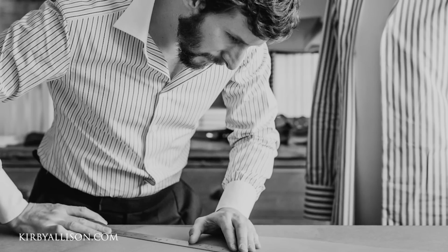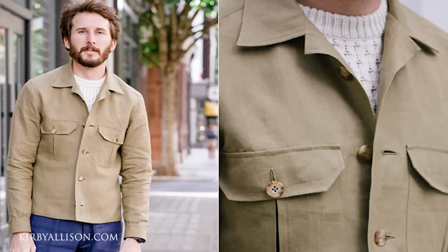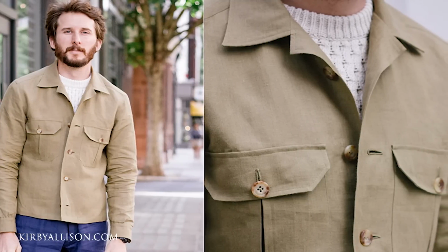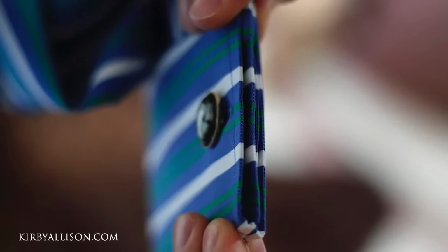Now, handmade buttonholes, of course, come at a cost, and the question is, are they worth it? To get handmade buttonholes on one of Will Whiting's shirts, it's a full 200 extra pounds. Now, that's for his hand finishing package, which includes more than just handmade buttonholes, but it certainly is an indication of the additional cost to do all these buttonholes by hand versus just using a machine.